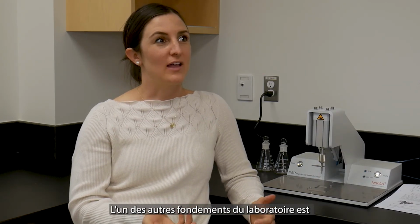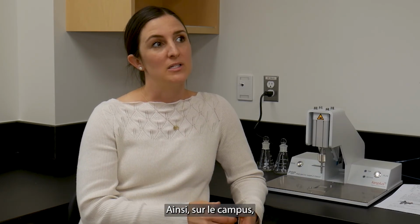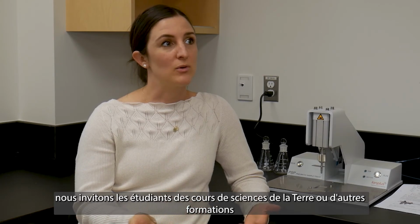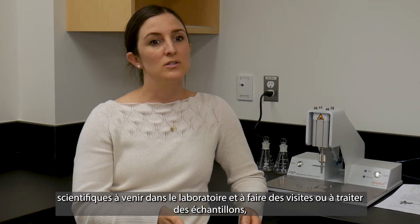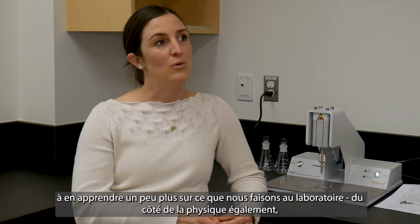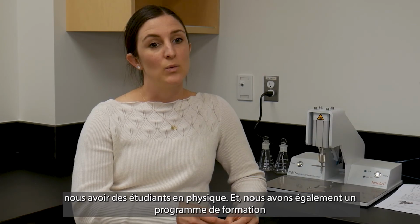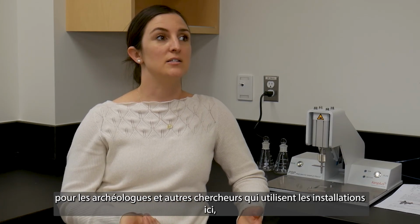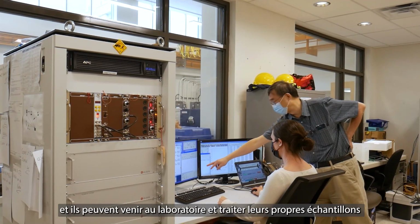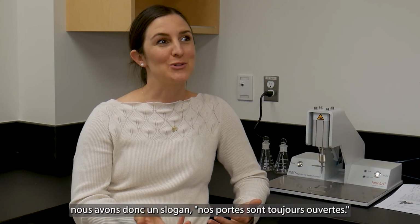One of the other foundations of the lab is training the next generation of scientists. So on campus, we invite students from our science classes or other backgrounds in science to come into the lab and either take tours or process samples, learn a little bit more about what we do in the lab, the physics side as well. We have students from physics. And we also have a training program for archaeologists and other researchers that use the facilities here. And they can come to the lab and process their own samples with hands-on training from one of our specialists here in the lab. And so we have a slogan: our doors are always open.